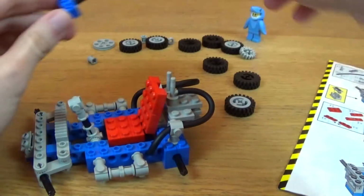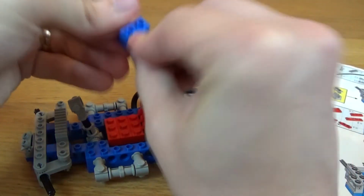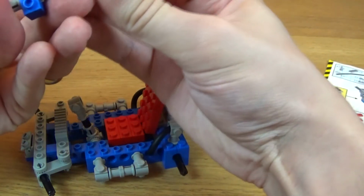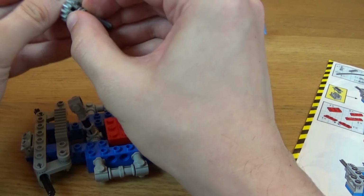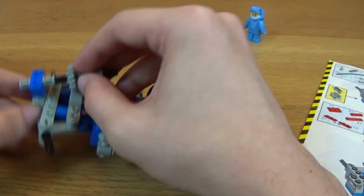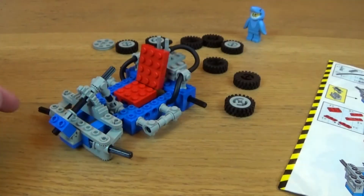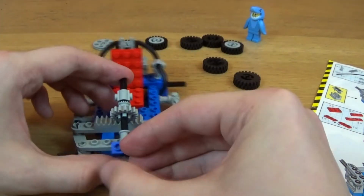Right. Boom. Yeah, I mean, I know this isn't the most complicated kit in existence. It's fairly basic, but I know it's fairly fun. Nice little quick one to do. What just happened? Oh, okay. I just catapulted that end part off the table. Okay. Good job I noticed where that went.